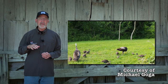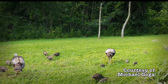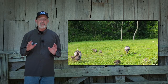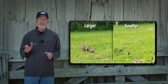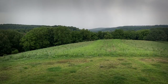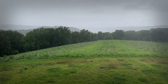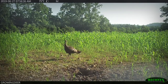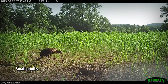Michael Goga recently shared a trail camera video with us that was taken June 29th in southwestern Pennsylvania. There were clearly two different sized poults with the hens, which probably indicates one of the hens had her nest destroyed and she successfully re-nested. Michael shared there was a lot of rain in his area during the turkey nesting season, as there was here at the Proving Ground. We've also seen and had reconnaissance videos of different sized poults here at the Proving Grounds this summer.